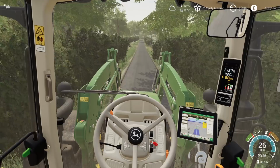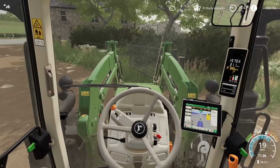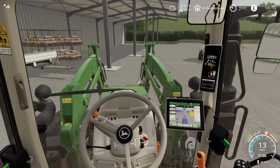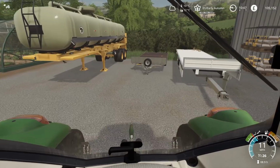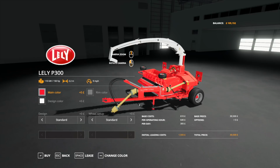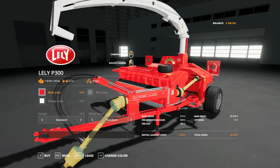In fact, if we do get stuck, we can even get a chain to pull the tractor out, which will be great. Although this is the complete opposite of what you'd want to do in real life, unless you were trying to get stuck. Maybe you're doing a bit of off-road mudding or something. Anyway, yeah, that is my plan. Picking up a load of grass cut by our big tractor, probably the JCB, and the good Caverland mowers. And then, yeah, we'll be picking it up with the Lely Storm P300, and yeah, it's by 4D modding, fantastic mod.